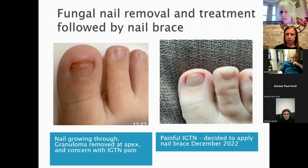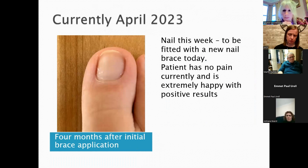So we used a nail brace back in December and treated a couple of times with a couple of different nail braces. If you want to go to the next slide, Kirsty, because this is how it was today. We put another nail brace on today just to try and get those very, very last edges past the distal edge of that toe. But she's really happy. I'm really happy. It was a really good result. So no problems at all, no pain. It was a very, very good result with the nail brace.